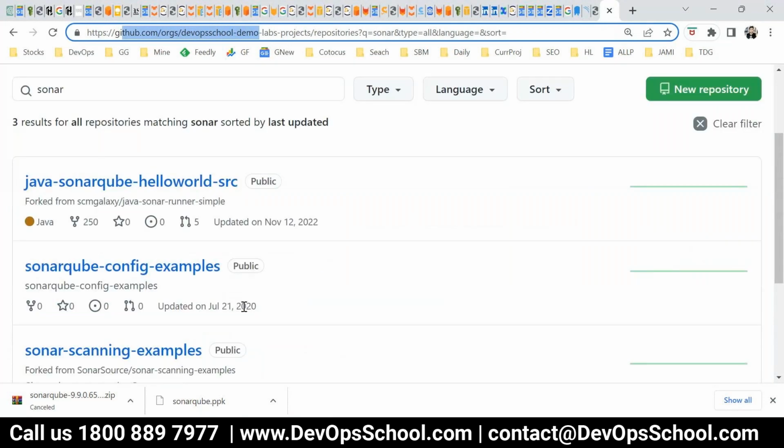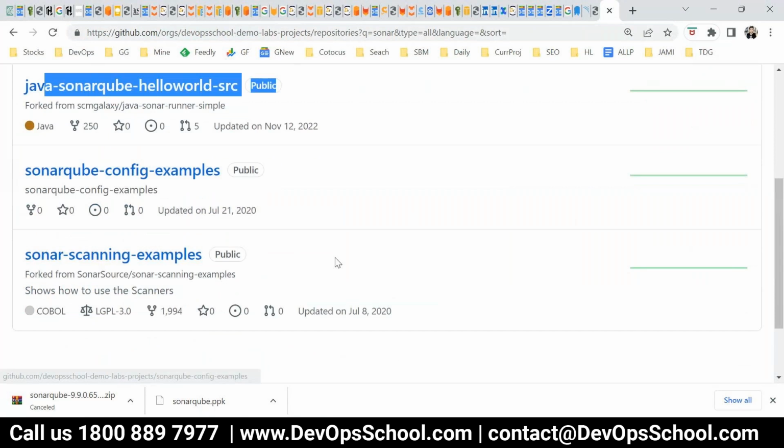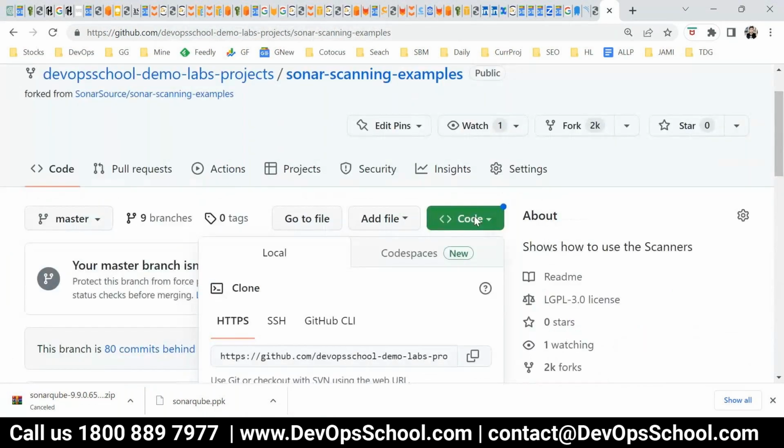I want to go for a better project this time. It was just a hello world program. So this is the repository which contains multiple better projects. So can we clone this? How to clone?